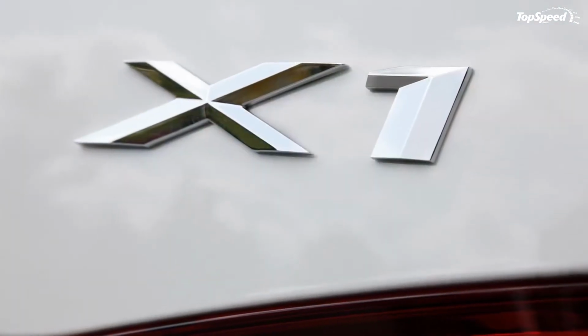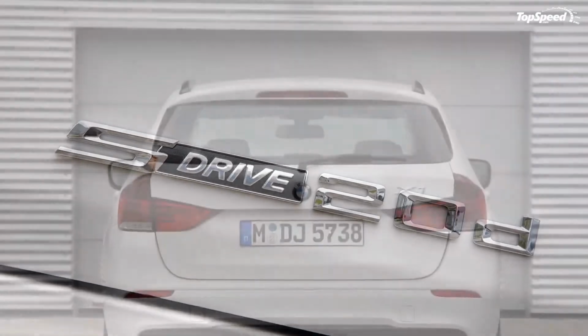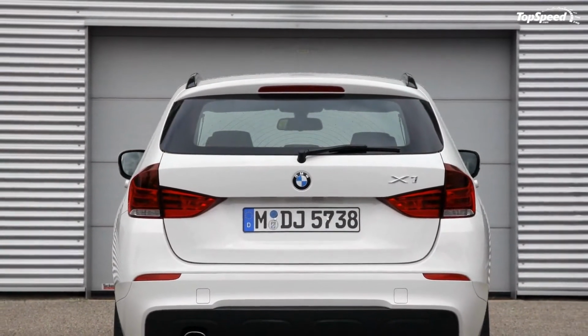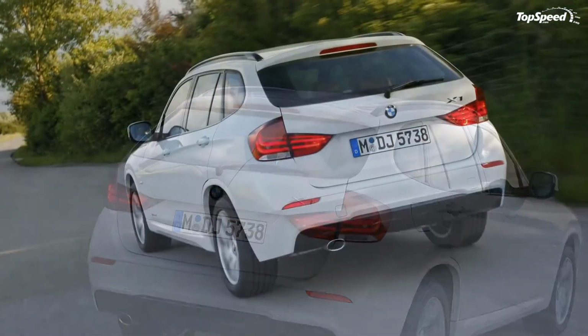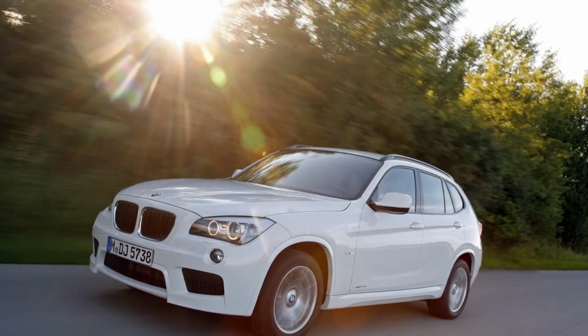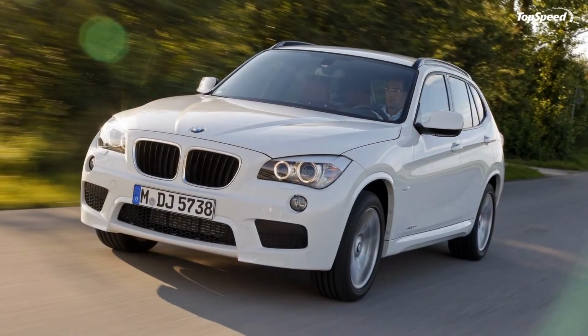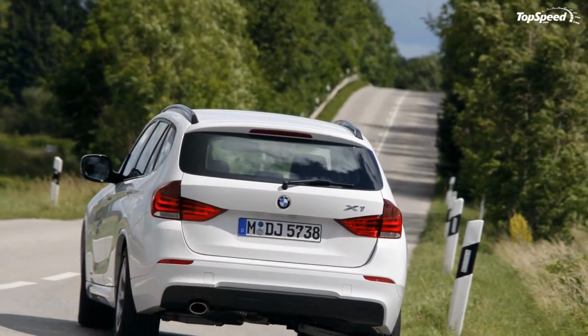The new engine will also be combined with brake energy regeneration, auto start-stop function, electromechanical power steering, a disengageable air conditioning compressor, and tires with reduced rolling resistance. All told, the BMW X1 lineup will include 3 petrol and 4 diesel power units with power ranging from 143 to 245 HP.